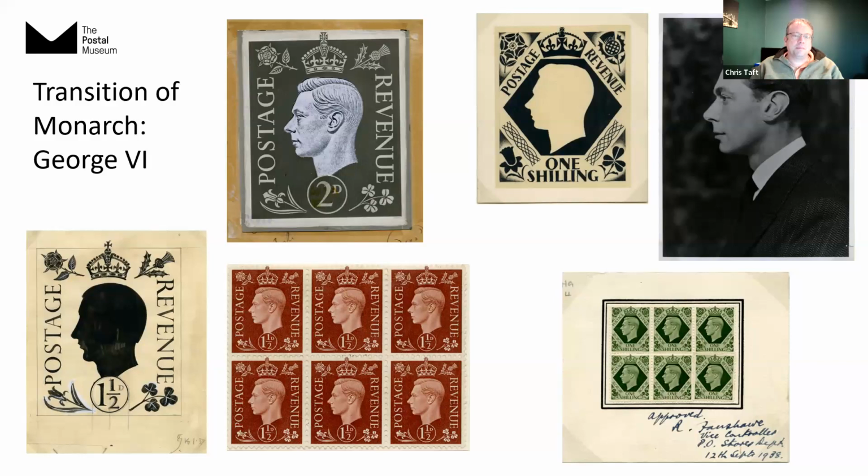With George VI, the main story really here was the speed with which the designs for his stamp had to be produced. The abdication, of course, was unexpected, and a coronation had been planned for Edward VIII. The decision was taken to stick with the coronation date for George VI, so the date of the coronation wasn't pushed back, which meant there was a much, much shorter period of time in which to develop the design for George's stamps.